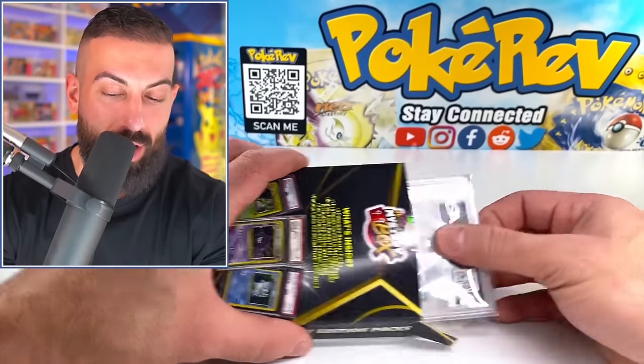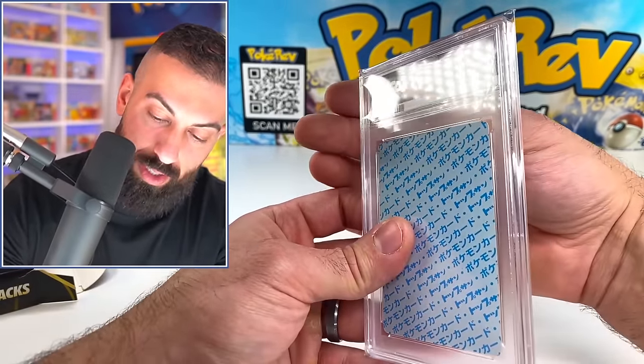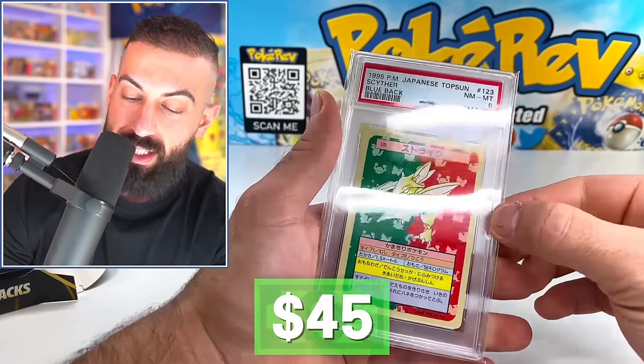All right, but our graded card is another, really? No way. A Top Sun Blueback again? What could this one be? Oh, my boy, Scyther. Okay, maybe an 8 or a 9. And it's a near mint 8.